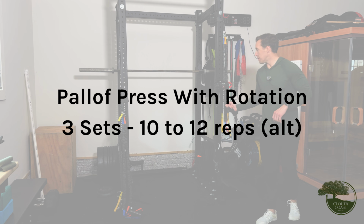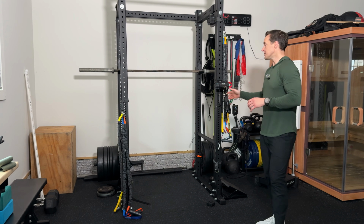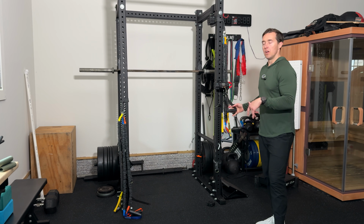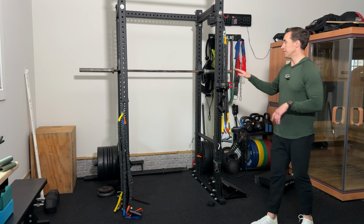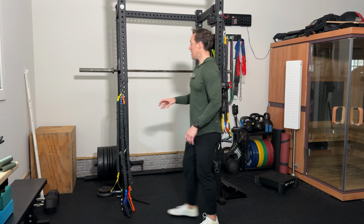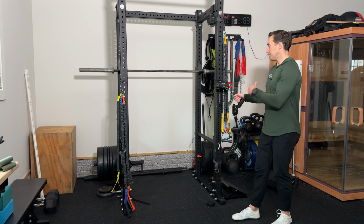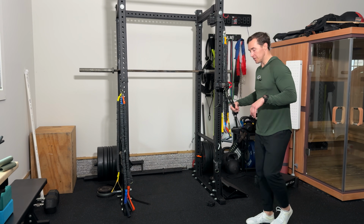All right, getting into the next part here, we got another piece in terms of rotational core work, and this is gonna be a Pallof press and then incorporating a little bit of trunk rotation with that. So ideally, if you have a cable machine or if you're gonna be using the bands again, either one of them, the goal would be to have that set up about chest height, and that's gonna be in the best position for this movement to be on plane about as much as possible there.